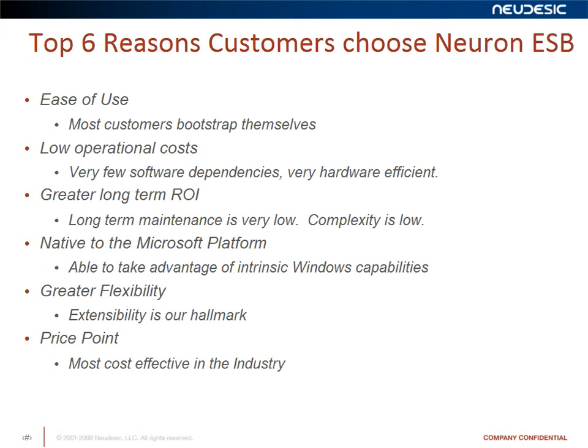We also look at low operational costs. Not just we're efficient on the hardware, but we really don't have a lot of hard dependencies on the back end. When you install our database, you can use the tools that you're familiar with, whether it's just SQL mirroring, backups, not a lot of infrastructure dependencies, and not a lot of software dependencies on third parties. So because we keep that operational footprint low, that means a greater long-term ROI, because we've just reduced the complexity.